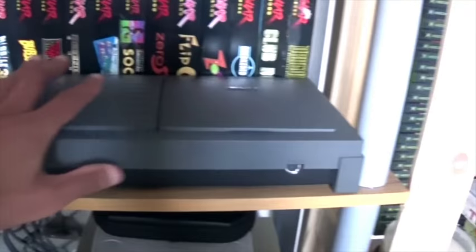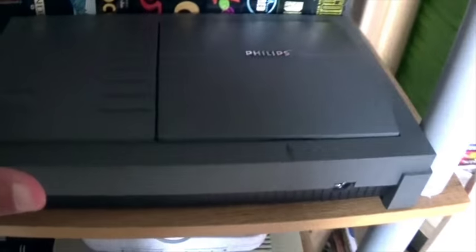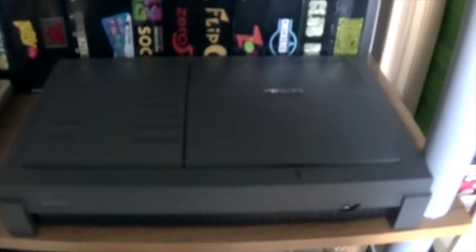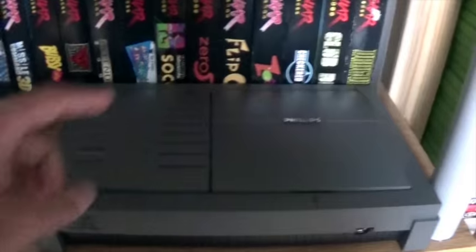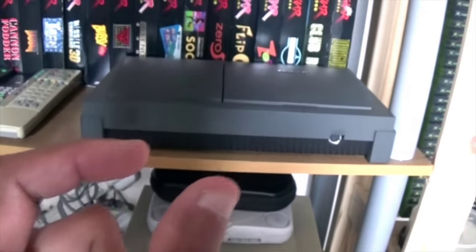And this was actually made famous in the pages of Retro Gamer magazine a few months ago because they did the worst failures in gaming history, and Darren, the editor, wanted a CDI, so I lent him that. And yeah, that was featured in that tiny little picture in the bottom corner of one of the pages.